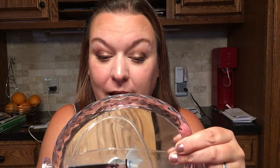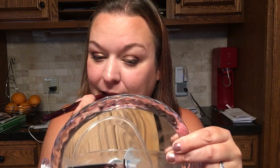So I'm going to put that lid back on. I'm so excited this was in here because I totally forgot about it. Now I'm going to fill in. I don't mind the color actually. It's way darker than I thought it was going to be.